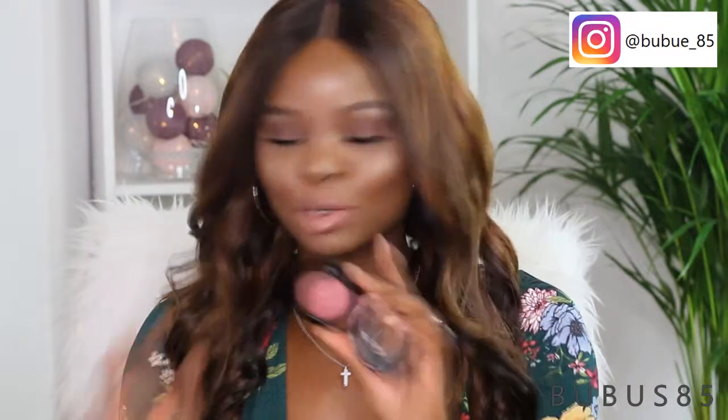This is my number 1 from all the 5 blushes I'm going to be showing you. I love this blush a lot, like seriously, and I've been using it a lot this summer. I got it last year, but it took me a while to discover this is my favorite blush for summer.